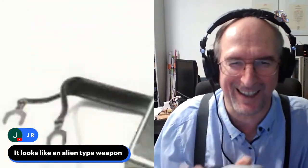It looks like an alien-type weapon, your LNB. It is. If you ever do a sci-fi movie, that would be something we could use as a ray gun or a weapon. Really? It looks really like a ray gun. Hands up and money out. Alien with the mask on. We're gonna get the pesky humans. You must look like JR from Dallas. You remember him? Larry Hagman.